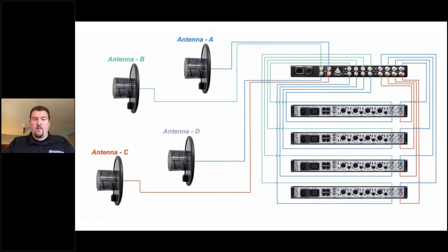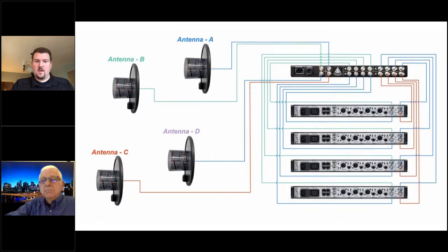Like, you can really have all 4 of these antennas wherever you want to get the coverage that you need. You want to maintain diversity, obviously, but I've talked to a lot of people who will end up saying, okay, well, I'll put my A and B on stage, and then C and D can be my zone 2, and I don't have to worry about overlap at all.